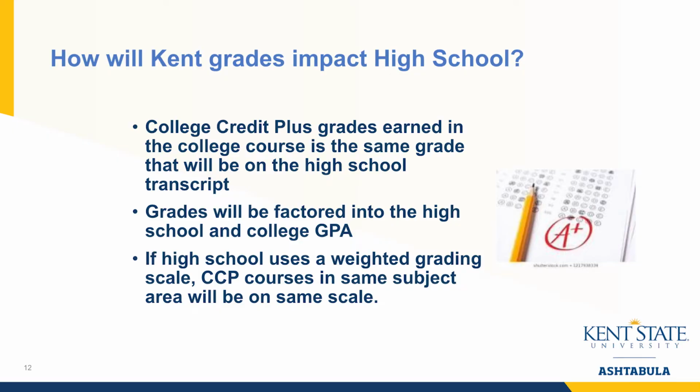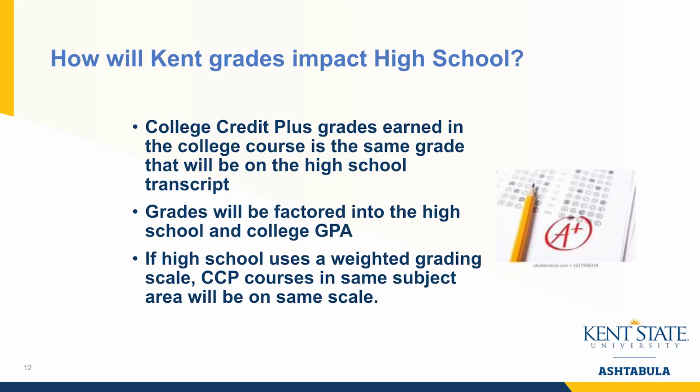Now, how your Kent grades will impact your high school. College Credit Plus grades earned in a college course are the same grade that will be on your high school transcript. So grades will be factored into your high school and your overall college GPA. At this point, you're opening a college transcript that will reflect a GPA at the college level, as well as how it's impacting your high school GPA. The high school uses a weighted grading scale, and CCP courses in some subject areas will be on that same scale.